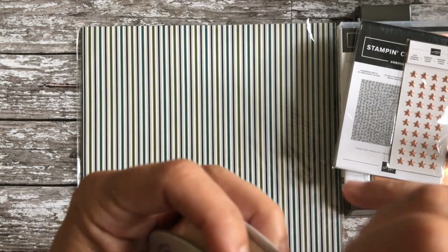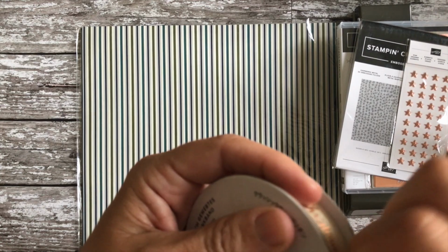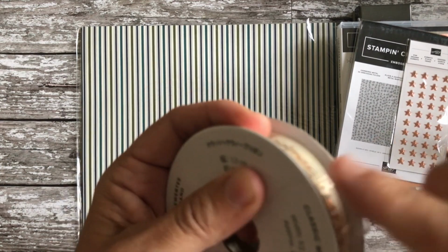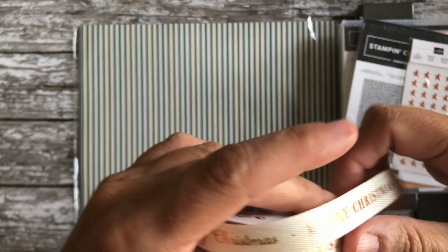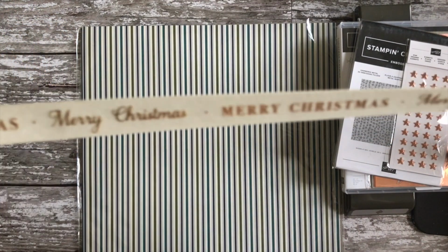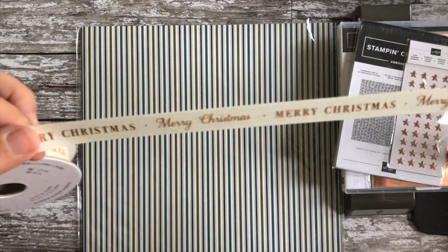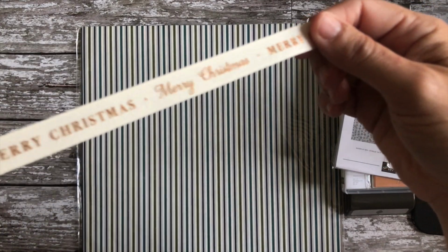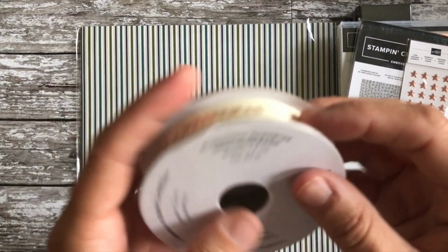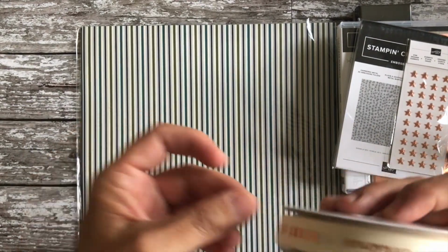I actually should have maybe opened some of the things. Don't you love getting into the ribbons? There we go. Oh, that was actually quite good for me. I really love this. And it says Merry Christmas. And it's copper. I don't know if you can see that. Can you see that on there? Yep. Love, love, love that. And you get 9.1 metres. And it's a really nice ribbon, that.